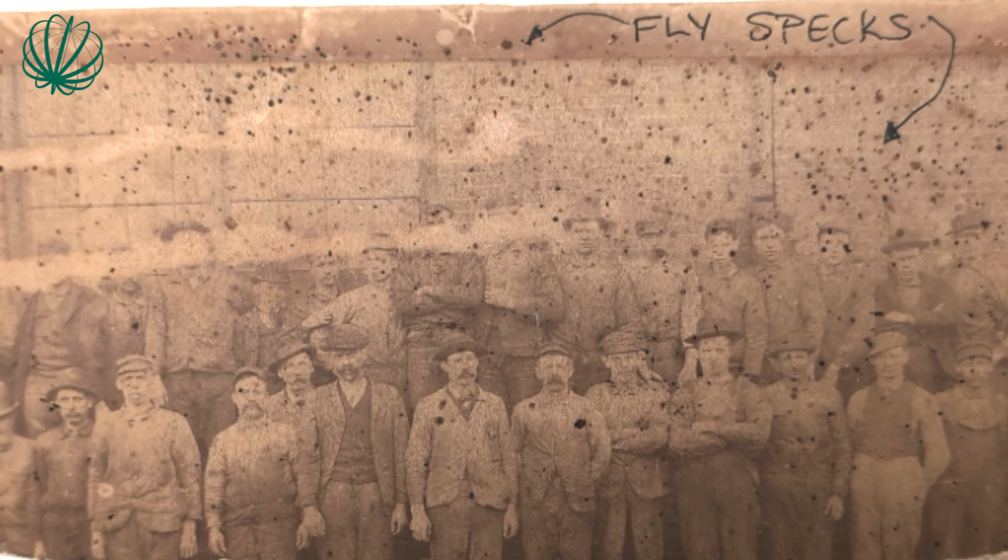We call those fly specks, but they're actually fly excrement. It's fly poop. And you'll see the little black dots all over it, fly specks. And so that's very common too. Now, although that doesn't damage our paper and our books, it looks terrible. And those little tiny dots are acidic.